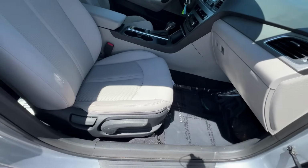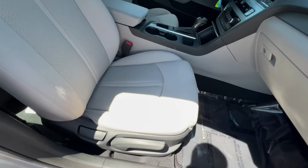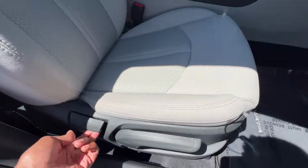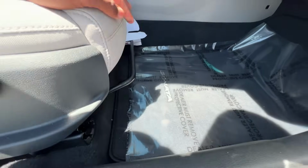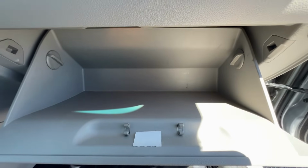And then for the front passenger seat, again, for this to be the SE, I'm impressed that you not only have 4-way but 6-way adjustability. You can pump the seat up or down, adjust the seat back, and then adjust the seat bottom by pulling on that bar. And then a lockable glove compartment here.